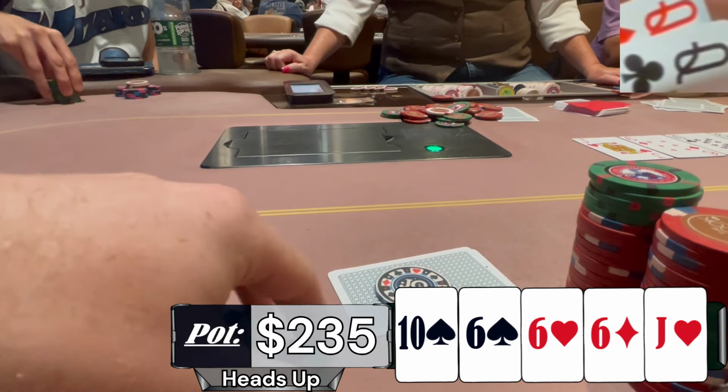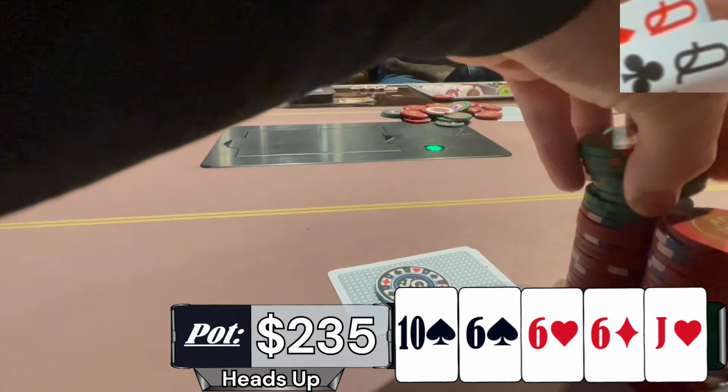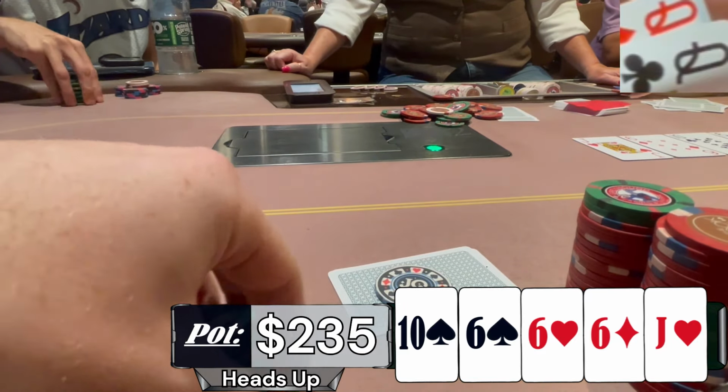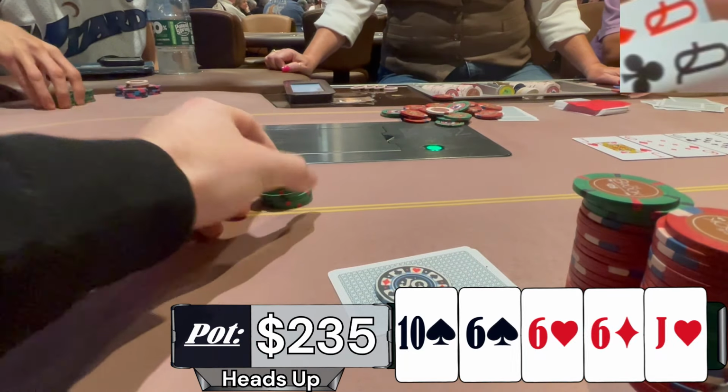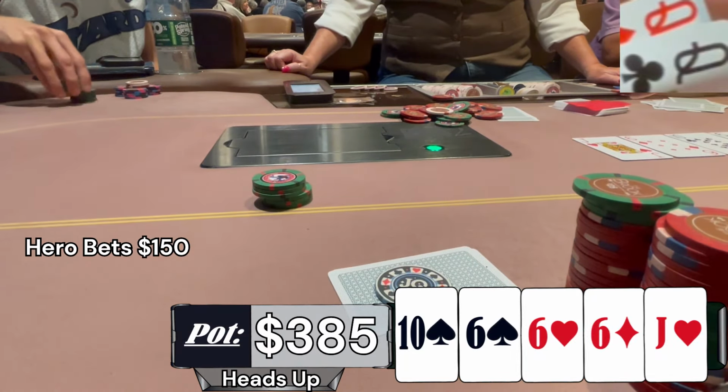However, I think he has far more combos of 10x hands, including all the offsuit combos of ace-10, king-10, queen-10, and jack-10. There are 39 total combos that we beat. We decided to target those with a bet of $150.